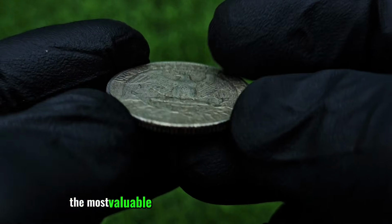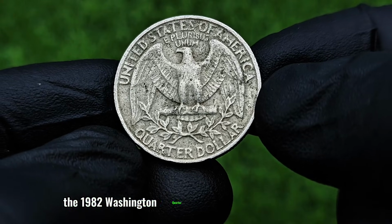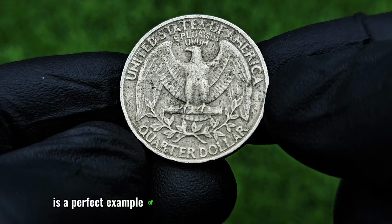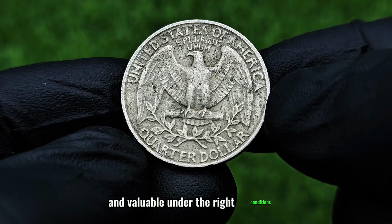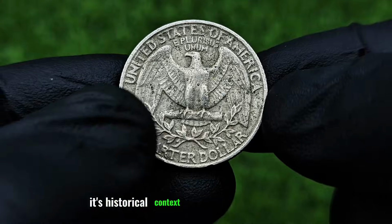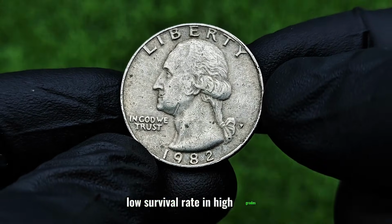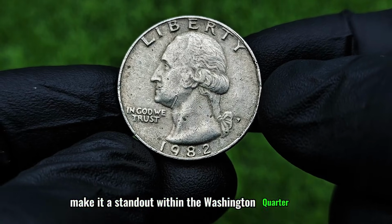The most valuable and expensive United States ultra-rare, the 1982 Washington quarter dollar with the Philadelphia P mint mark, is a perfect example of how modern coins can become ultra-rare and valuable under the right conditions. Its historical context, poor overall strike quality, low survival rate in high grades, and growing collector demand make it a standout within the Washington quarter series.